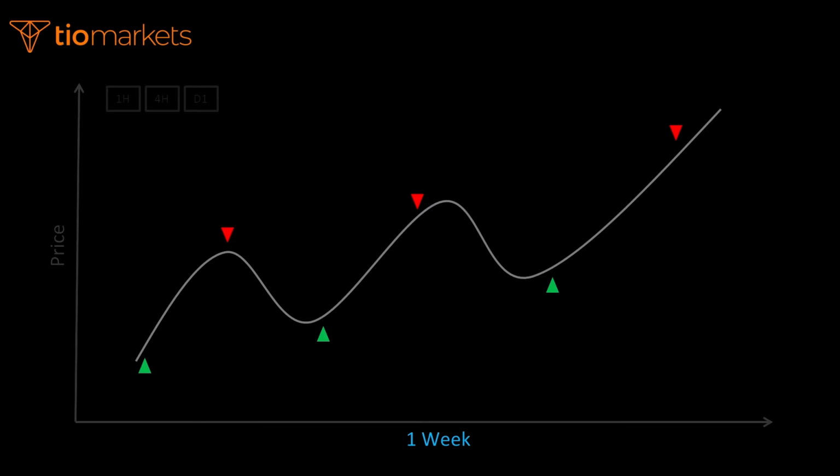Price targets and stop losses are generally placed further away than what they would be while day trading. This is to take into account the larger price movements seen on the higher time frames. A typical stop loss for a swing trade could be 50 to 100 pips wide, and profit targets could be the same or several multiples of this.